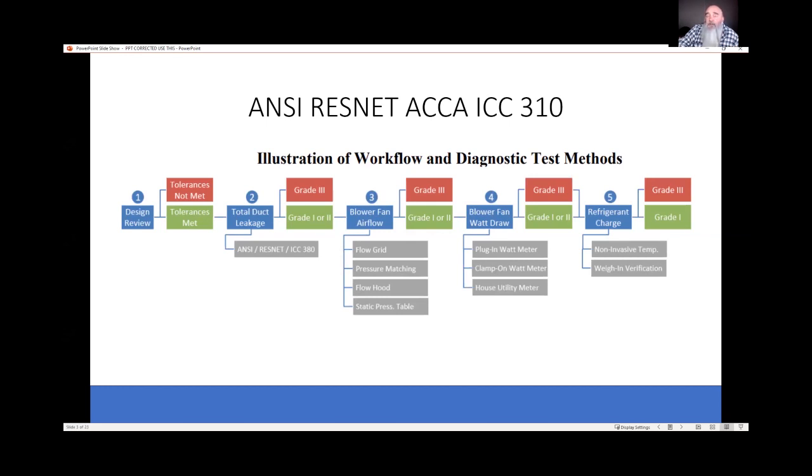The design review, the person that is going to be looking at these designs has to be intimately familiar with doing a load calculation. Not a big deal, but they do, and we're going to talk about that in more detail. Duct leakage tests lends itself to what I was talking about earlier. It's difficult to seal duct systems, but not impossible.